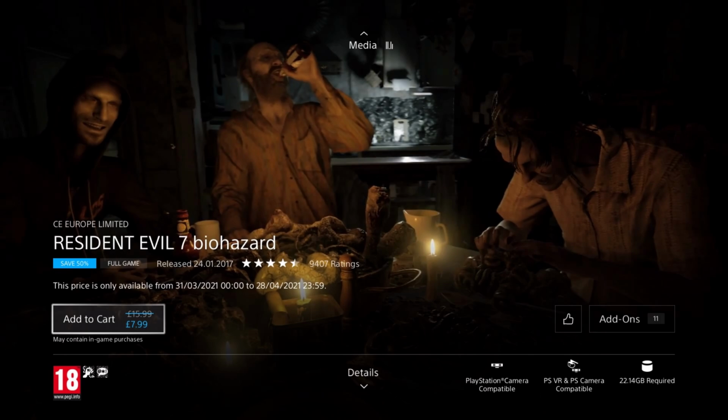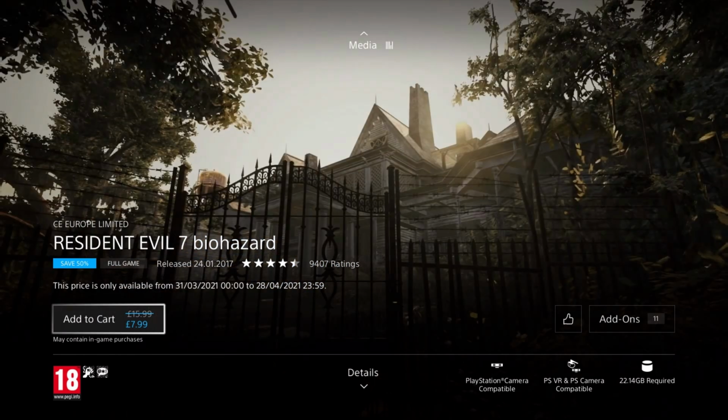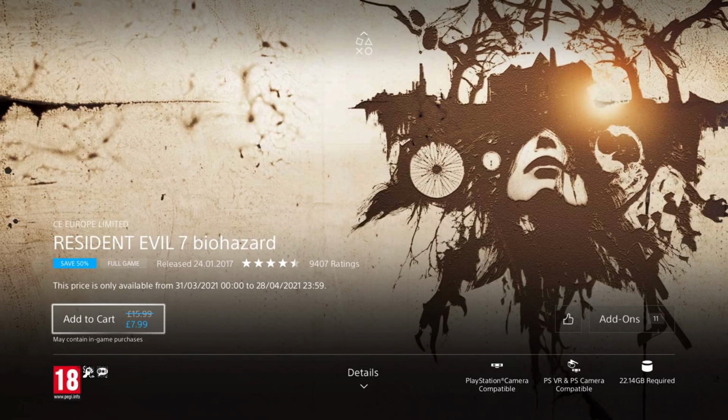And there's also a huge amount of other Resident Evil games on sale, including the remasters of the originals and the remake of Resident Evil 2, which is on a pretty good discount as well. So if you're a big fan of Resident Evil, you may want to look around to see what other ones you can pick up as well, because there's loads of them on sale, and some of them are pretty good deals too.